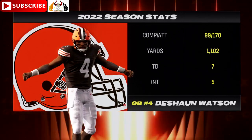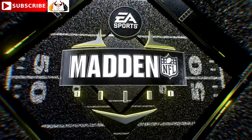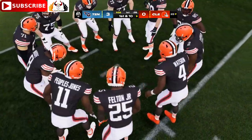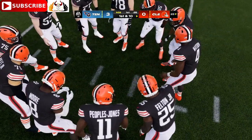Just 6 games played for Watson in his debut season with the Browns, which really limited how much he could step into the franchise quarterback role for the team, but he gets a full slate to do so this season. Remember, his last year in Houston, over 4,800 yards. They expect excellence from him.